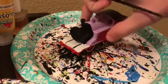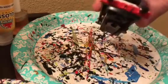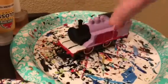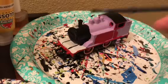But anyways, the black has been done, and I also covered up the face, because I'm going to print Rosie's face, but we'll come back when the black paint is dry, and then we're going to paint the lamp gold. Alright guys, so now that the black has dried, I'm going to paint the stripes, as well as the headlamp here gold. So while I'm doing this, I thought I'd explain something else.